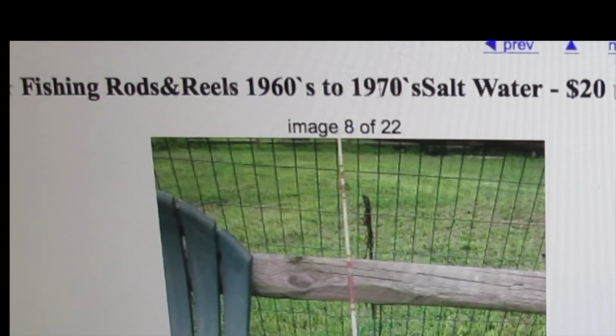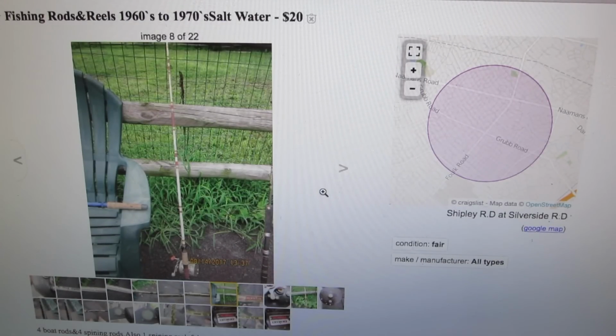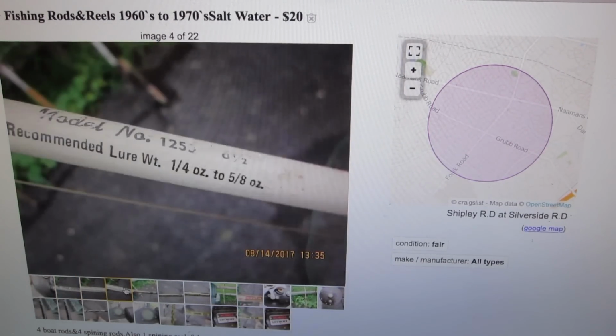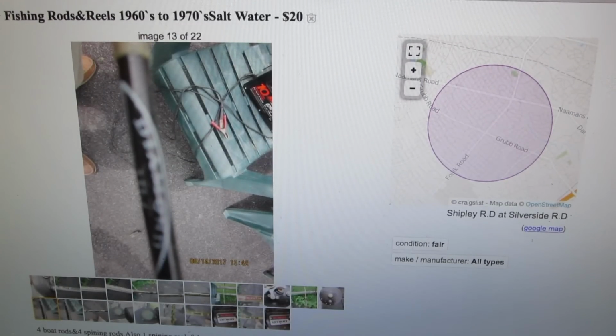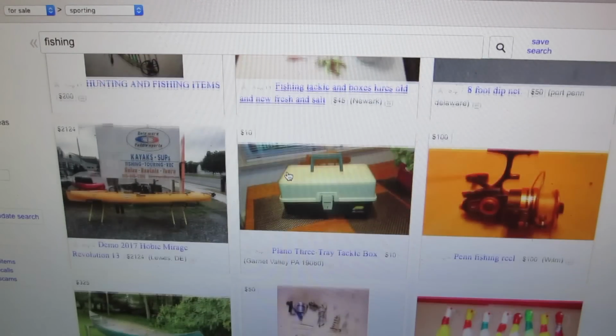1960s, 1970s saltwater, $20. 4 boat rods, 4 spinning rods. All right, so this is one of the problems with Craigslist. It says $20. $20 for what? $20 for everything? $20 for 1 rod? Definitely looks like some old stuff here. Let's keep looking at what everybody has. Tackle box, crab trap, dip net for 50 bucks. Jeez.